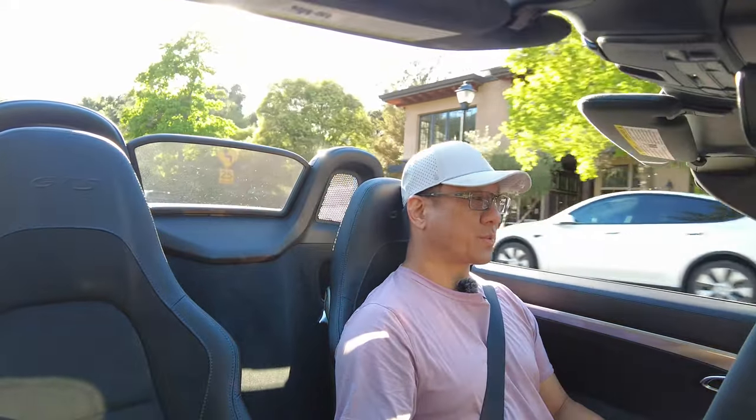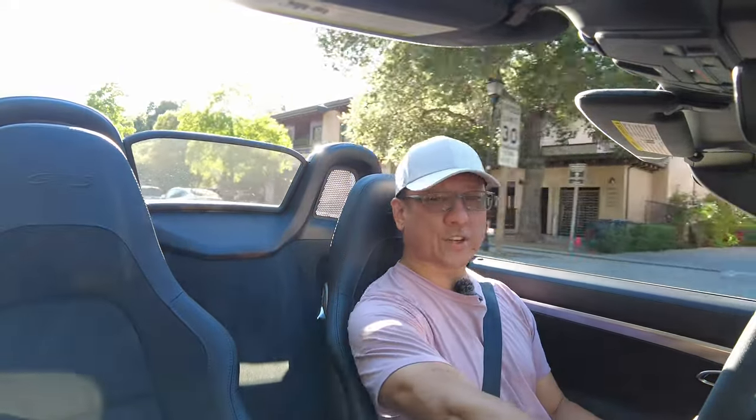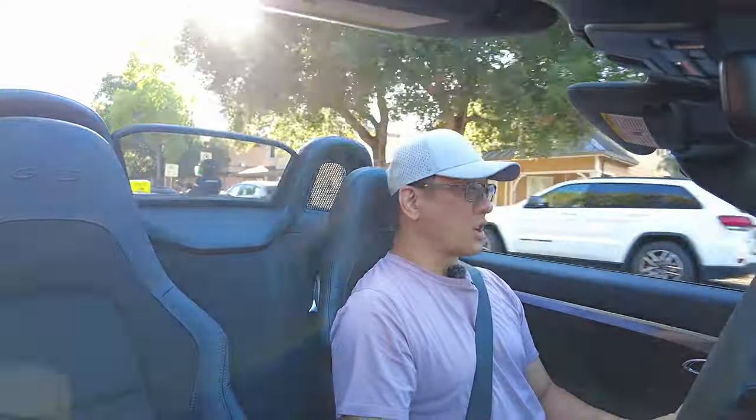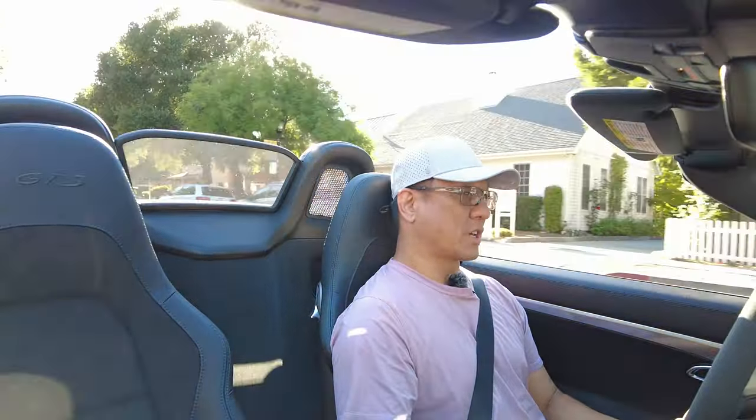Yeah, the gearbox feels pretty much identical. The 718's gearbox might be a little smoother, but the lever is longer, so it feels like a longer shift throw and not quite as direct.